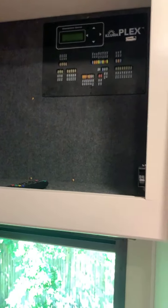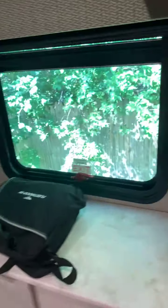And then behind here, you have some little fuses and stuff, but you can also use this as storage too. Lots of storage in this thing. Then you have your emergency exit window, but it also has the blinds that pull down.